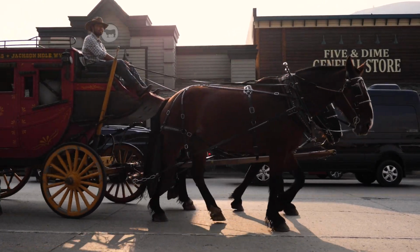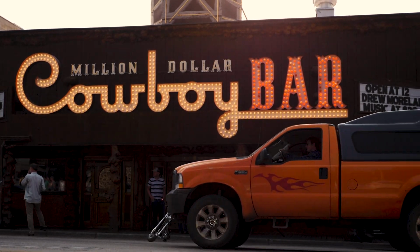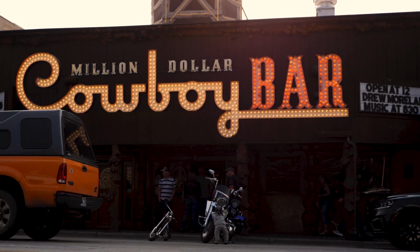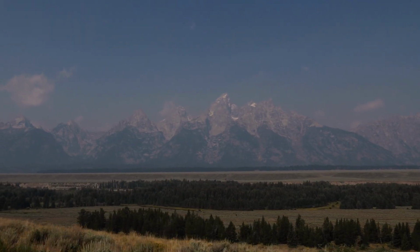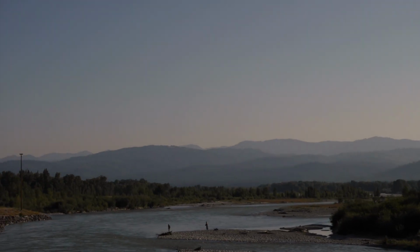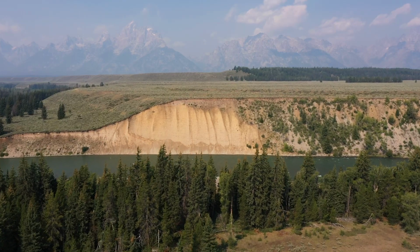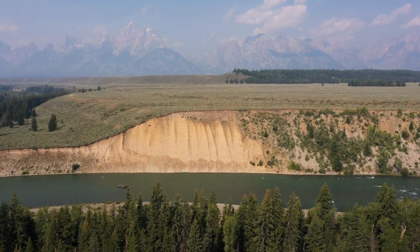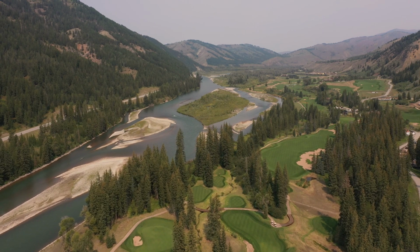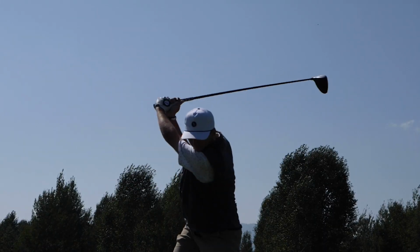Welcome to Jackson, a lively mountain town that attracts millions of tourists a year. They come from around the world to take in the natural beauty and engage in outdoor activities of all kinds. Hiking, fishing, rafting, camping. If you can do it outside, you can probably do it here in Jackson. However, we've come here with only one thing on our agenda: to experience great mountain golf.